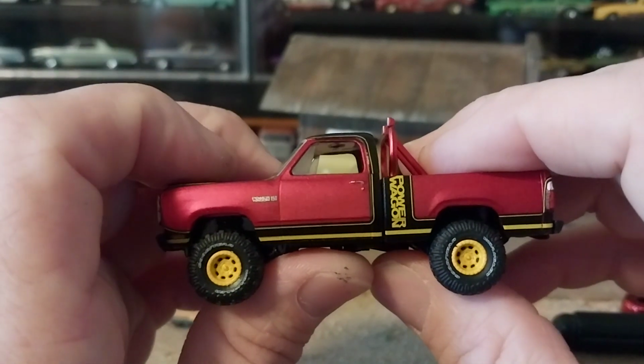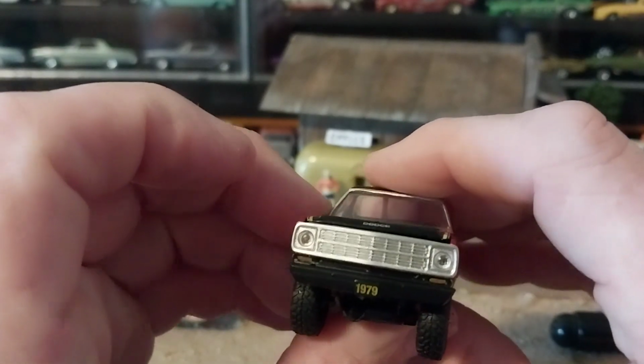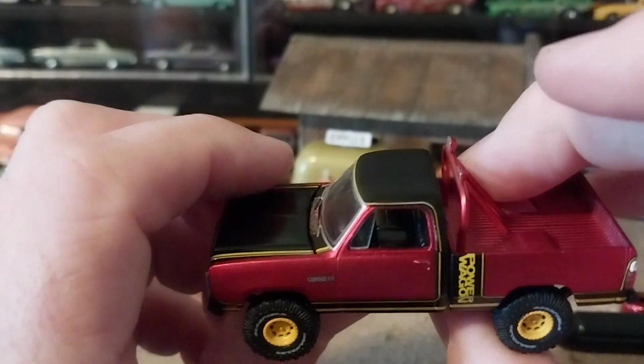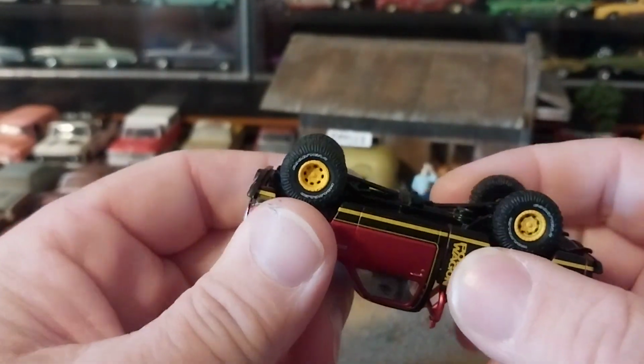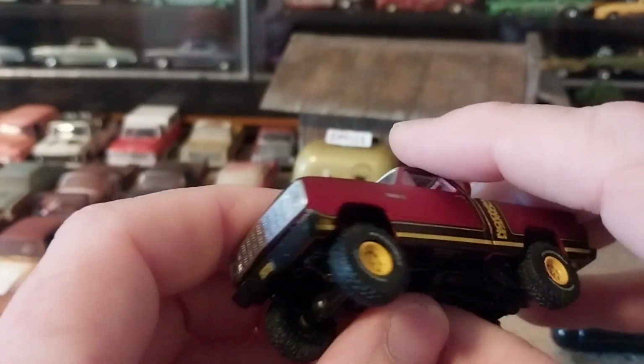Power Wagon on the fender, the 150 Dodge across the hood, your wipers in the park position. Black interior and awesome detailed chassis. M2 has the best four-wheel drive chassis, at least from the American manufacturers.